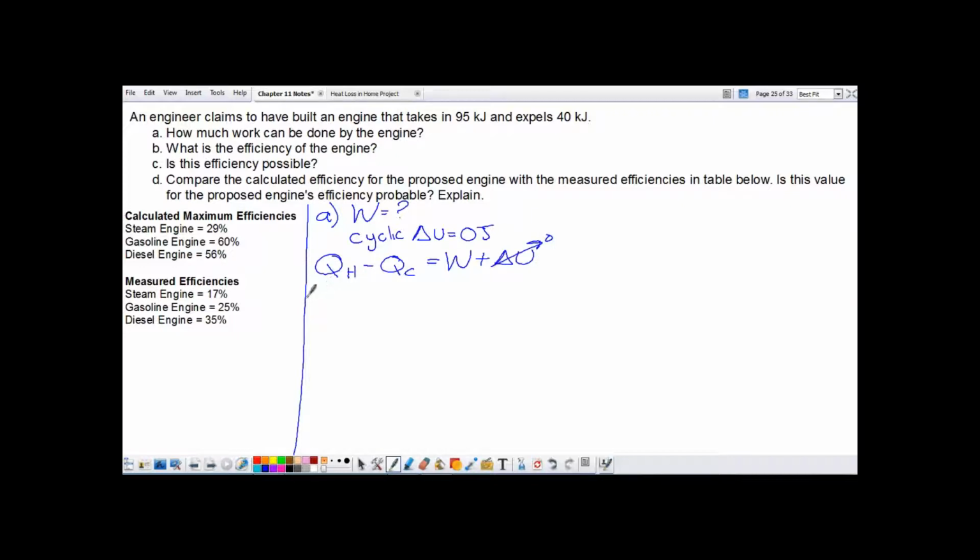We can substitute in. The heat taken in is 95 kilojoules. The heat that is removed is 40 kilojoules. And so that is equal to the amount of work done. Do a little subtraction, we get 55 kilojoules. So part A is finished. Then we look at part B. Part B asks, what is the efficiency of the engine?